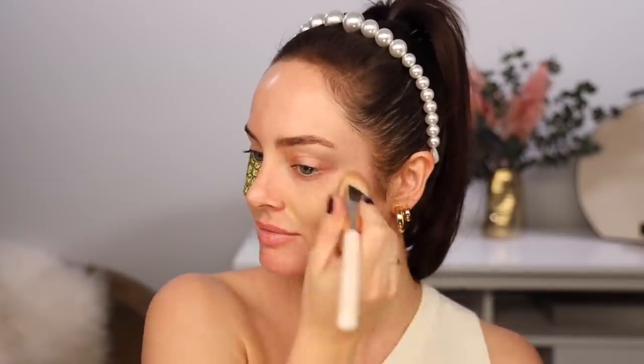So for foundation, I'll use the Pro Filter because it's a nice full coverage one, and I wore this one all the time. Now, not so much because I don't need coverage, especially in quarantine. That side's very matte and flawless looking. On this side, I'm gonna use a tinted moisturizer.